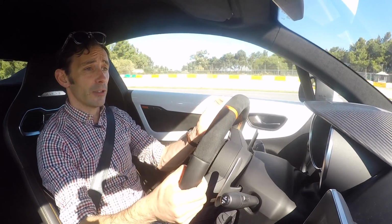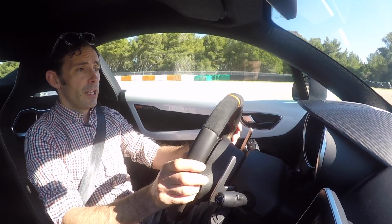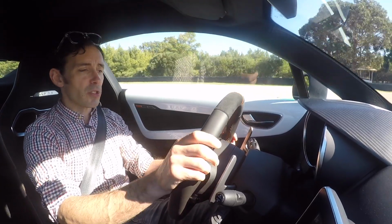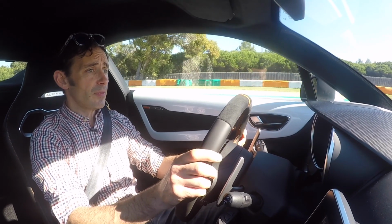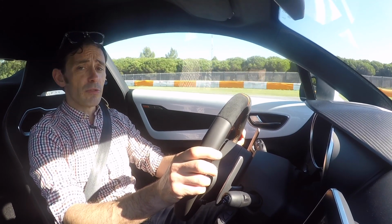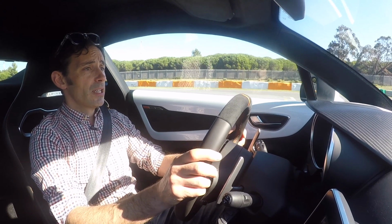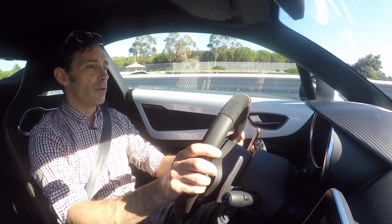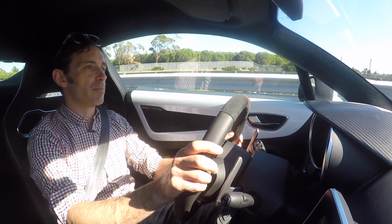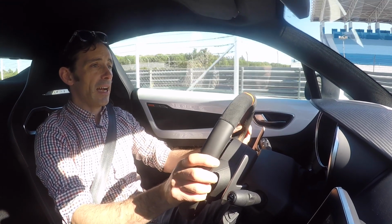Straight away I can feel the extra steering precision. There's definitely more response off centre, you know, that initial movement there. And the car doesn't roll around as much in the corners, even at that low speed there. Now, again, on the road, that's what makes the car so nice, because it gives you a sense of weight transfer and all the rest of it at relatively low speeds.